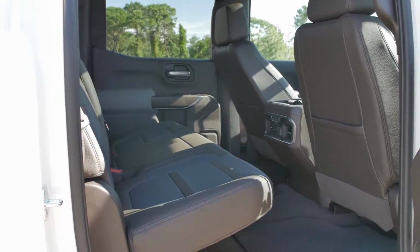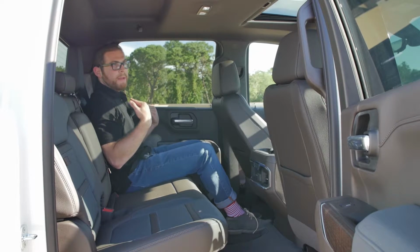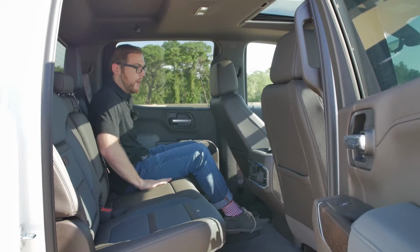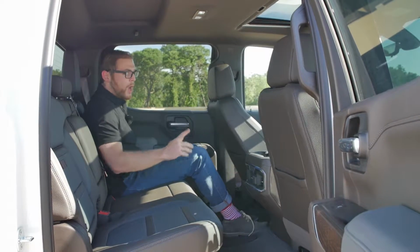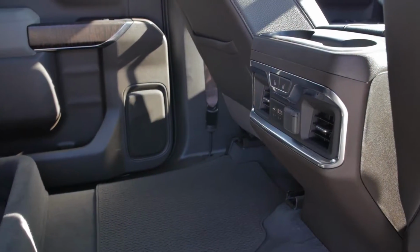Now, these seats don't slide and recline like they do in the Ram, but I think that GM has done a very nice job of reclining them just a little bit so I don't feel bolt upright like I do in a lot of other pickup truck seats. And the seats themselves are very soft back here, which is interesting because they're actually a little bit firm up front. Now, these seats are heated, but you can't get ventilation like you can on the Ram.